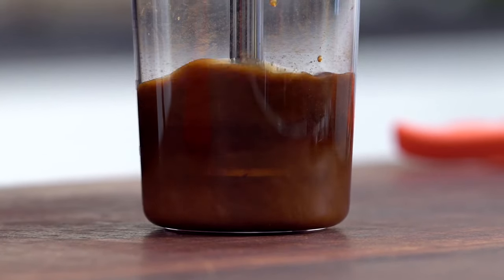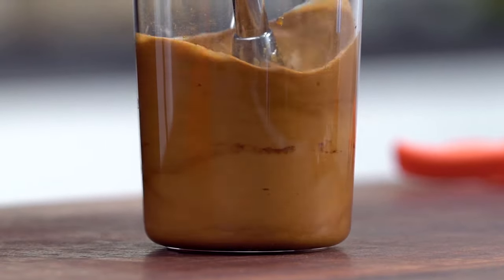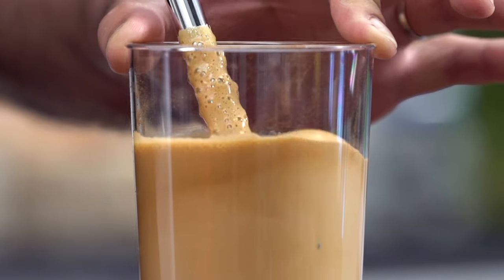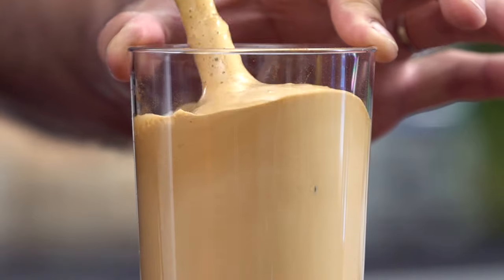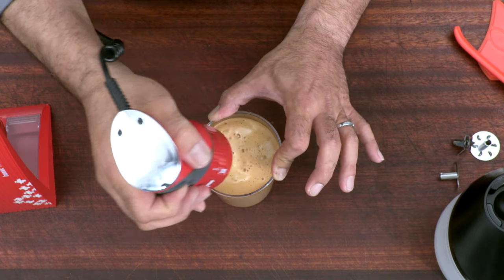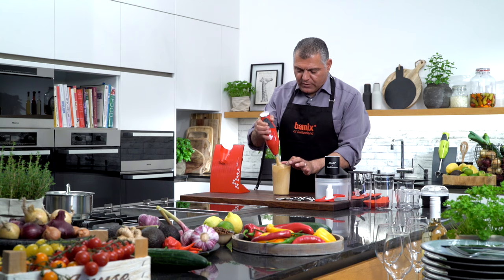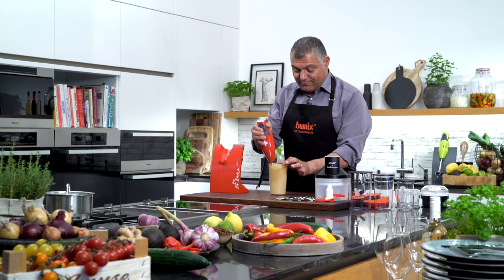We start 1, 2, 3, then angle it, slowly, slowly push it up, go down, push it up again, angle it. Very simple. Now we have a certain consistency. I go back to the high speed and then I start to just mix it around. Very simple, very gently, very easy.